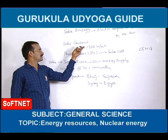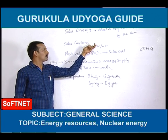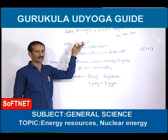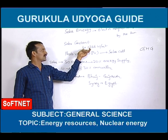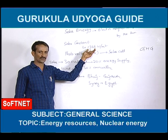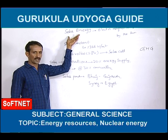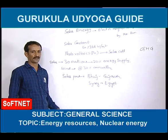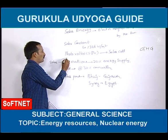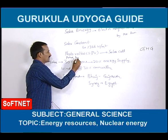That means the quantity of electromagnetic energy that is obtained by the earth per square meter is nothing but the solar constant. Of course, the exact value of the solar constant is 1366 watts per meter square. In order to utilize solar energy, we must use different technologies called photovoltaic technology as well as photo heating technology.